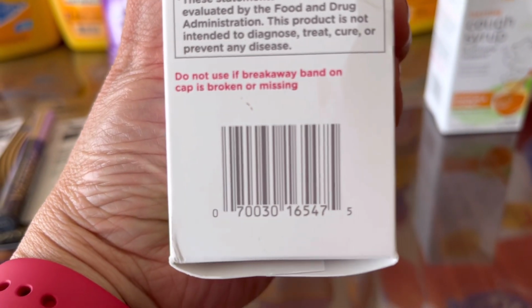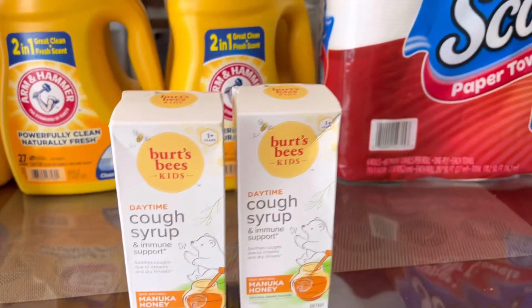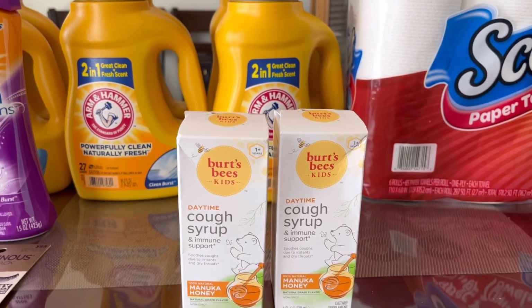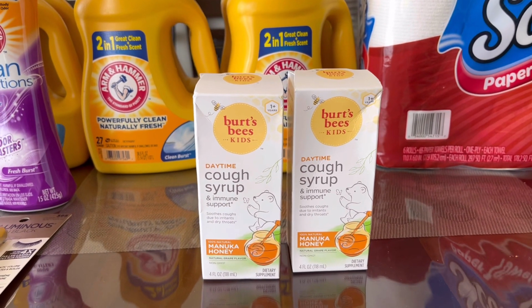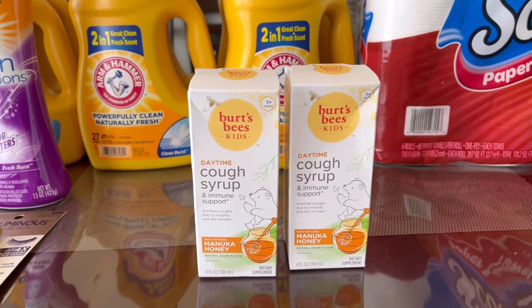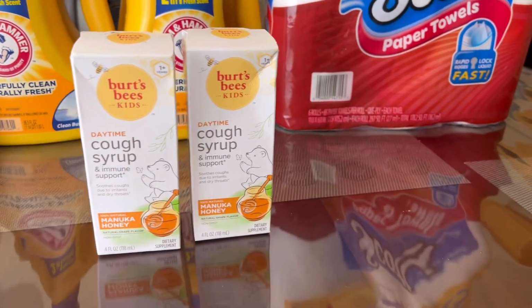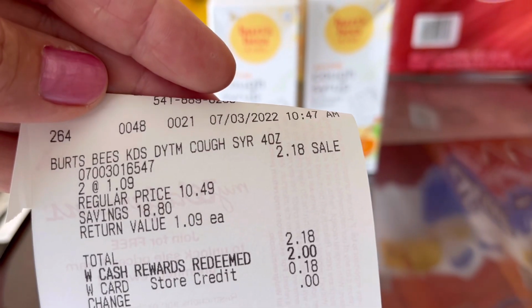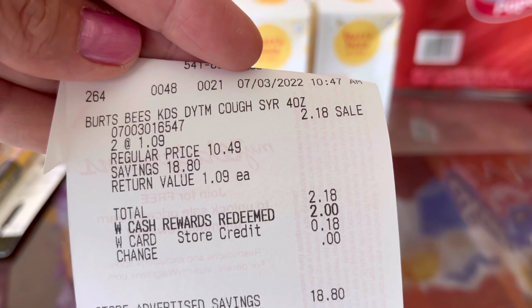Again, this is the barcode, and they are only $1.09. So I paid $2.18, use $2 in Walgreens cash rewards, and pay 18 cents out of pocket. So that's a really good deal if you need this cough syrup medicine for your kids. So here it is.